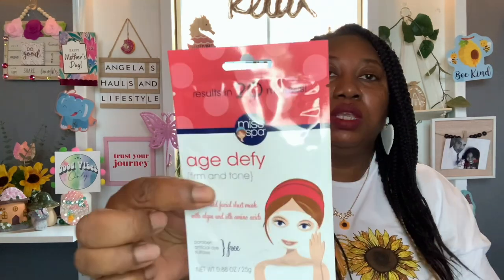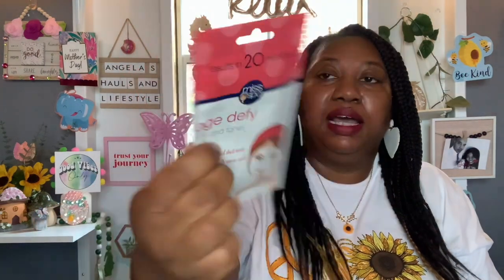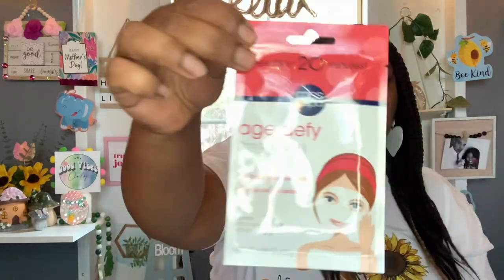Okay. So I got that one. And then I got this right here. This says results in 20 minutes. It's by the brand Miss Spa. This is also new to me. I've never seen this in my local Dollar Tree. And this one says, Age Defy, Firm and Tone, one pre-treated facial sheet mask with algae and silk amino acids. It's free of paraben, sulfates, and artificial dyes. Okay. So it looks like that. And it's by Miss Spa. So yeah, this was new to me.